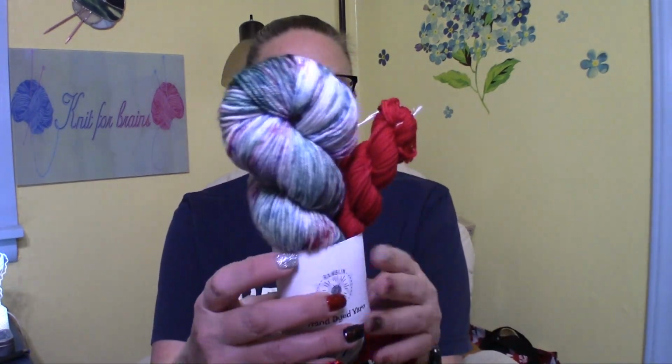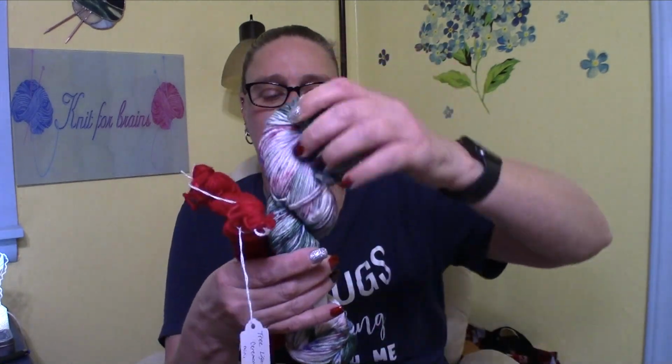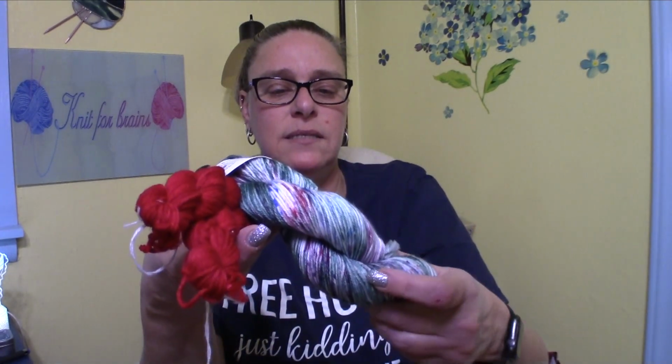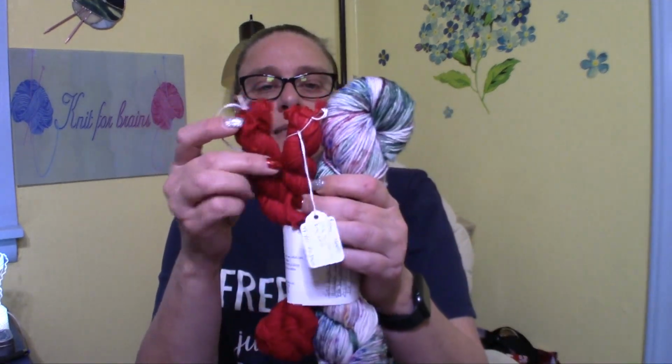So the yarn is called Tree Lighting Ceremony. And I got the DK weight, which is a 75/25. Guys, it is really pretty. I hope this is showing up well. When I'm looking at it on the TV, it's not looking right. But it's got blues, speckles, and reds. And I mean, there's all different colors. And then it came with 2 minis.